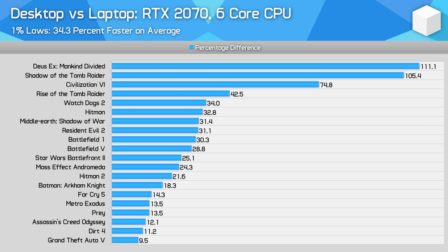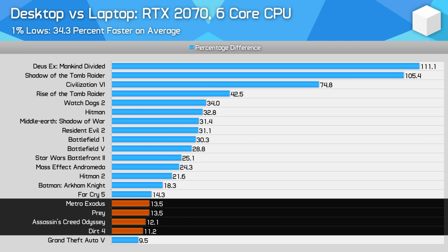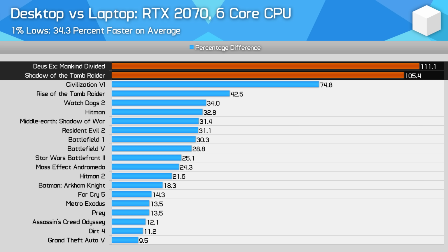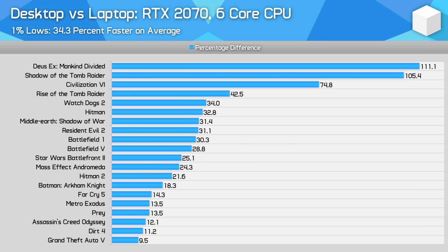There are some games where the difference really isn't that large, maybe only 11 to 13% in favor of the desktop, but then there are some significant outliers like Shadow of the Tomb Raider and Deus Ex Mankind Divided, where the desktop is literally twice as fast in this crucial metric. The overall average of 34% is listed here, but with this sort of variance, it's not all that useful.